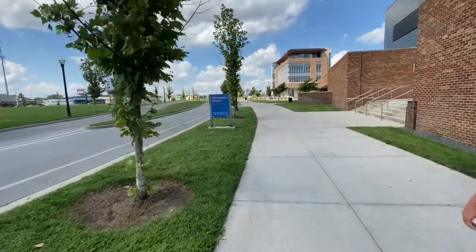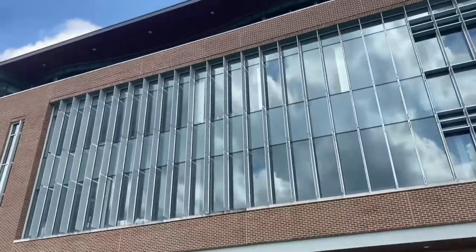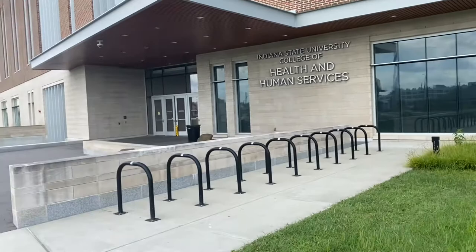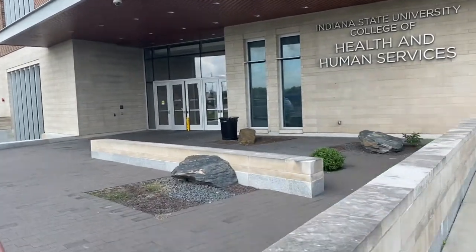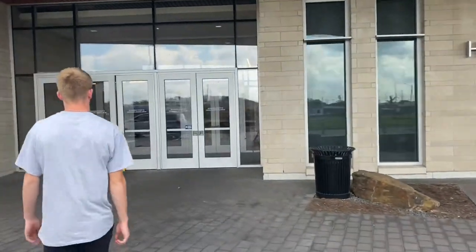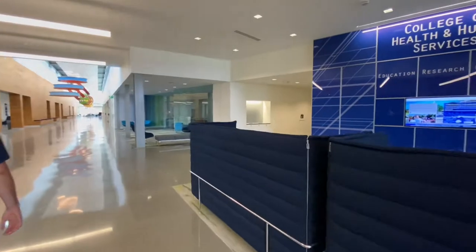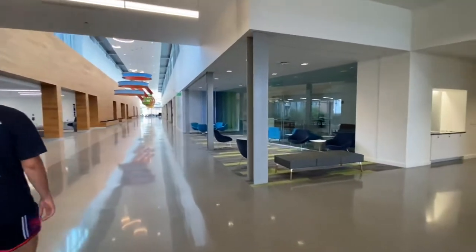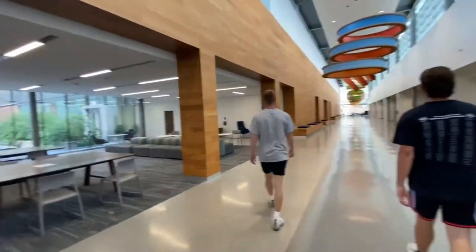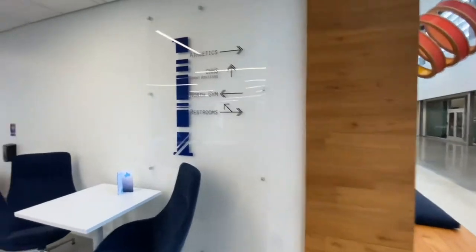Oh, they tell you no tobacco, vape, or smoke-free campus. We all need to know that, right? This building right here is the Indiana State University College of Health and Human Services. I do apologize because I don't even go here. I plan on going here next year, so I don't really know any of these buildings. But yeah, we're about to go inside. So we in the building. It's pretty dope. It looks pretty cool. Newly renovated. Some vending machines over there. Oh, that's nice. So we're in the human services building, like I said in the beginning.